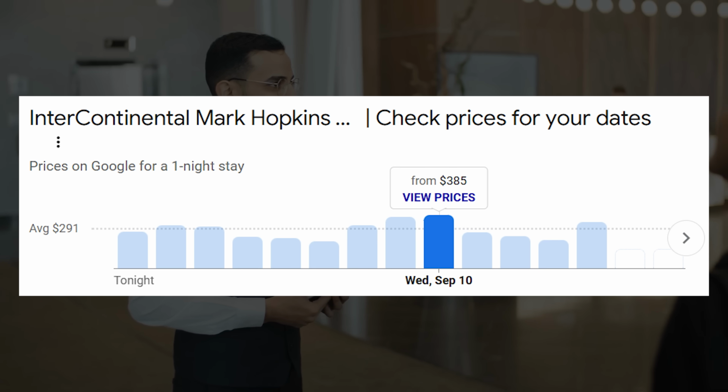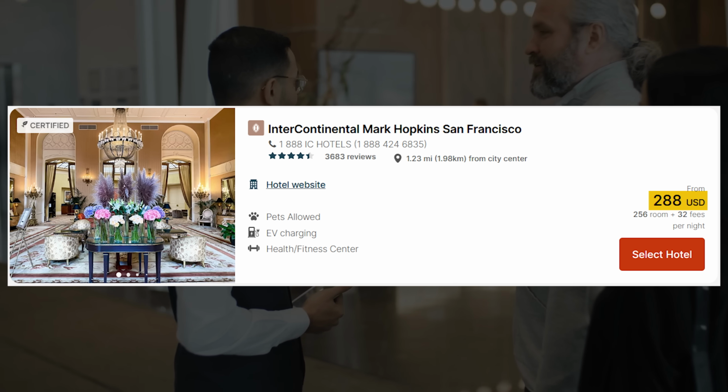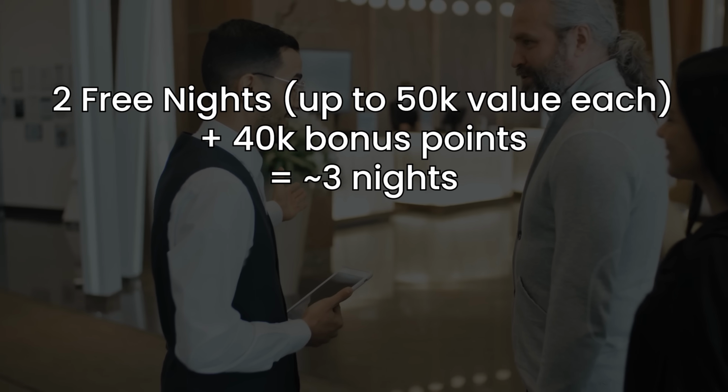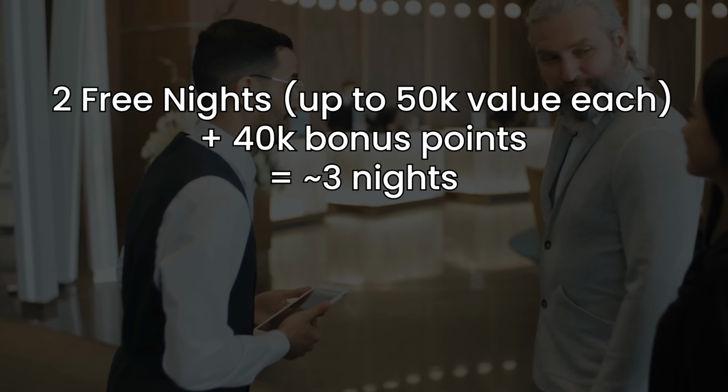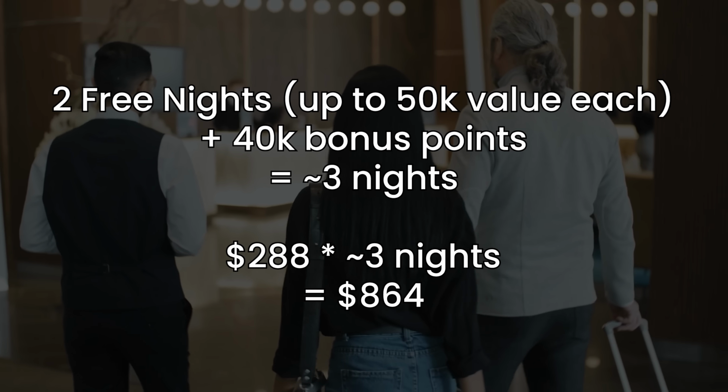Normally it's about $250 to $300 per night, and for the dates we're looking at, it's about $288, which isn't bad at all. Considering that you get points with the spend to hit the intro bonus, you'd have enough for 3 nights, meaning that you're getting about 864 in value here.